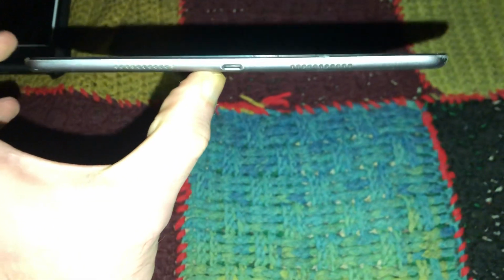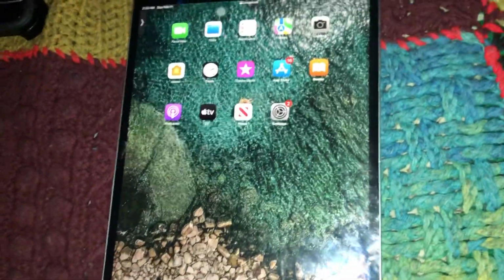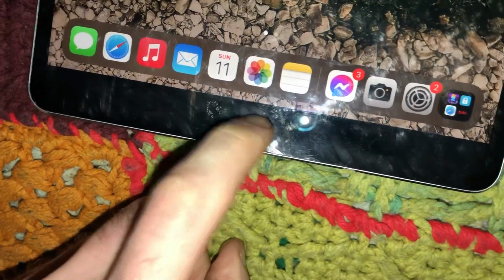And then the other thing I didn't know is this thing is actually bent like a banana. You can see the glass sticking out on the bottom. And the home button is also jiggly. It's not a replacement screen, it is original. Touch ID and the home button does work, but it's very hard to press. Yeah, your home button shouldn't be jiggling around like that.